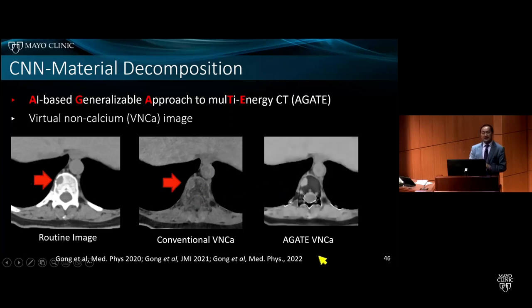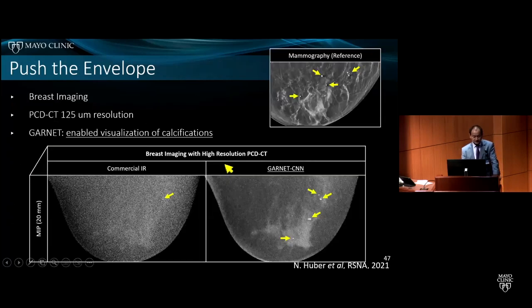So using this technique we call AGIT, we can get cleaner images. But more importantly, look at the lesion, which has become much clearer there. For the big one, the most important finding, however, is the small ones that were not visible before. Now they can be made visible using this technology.